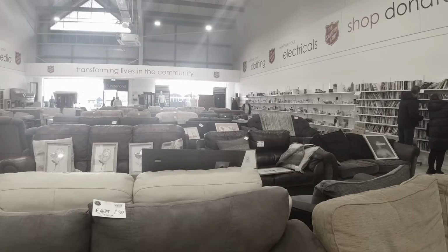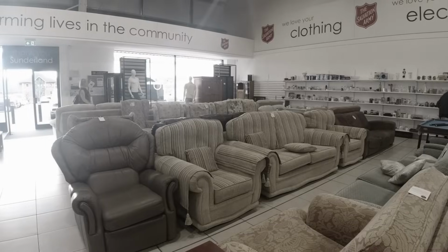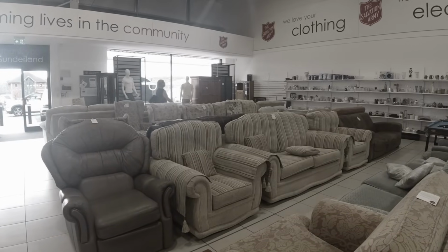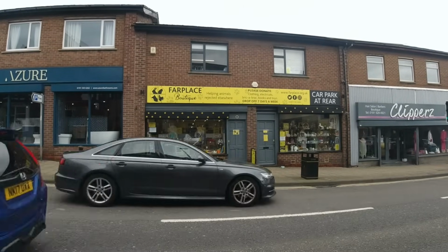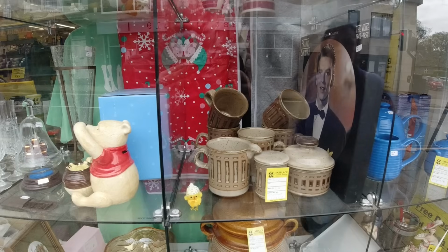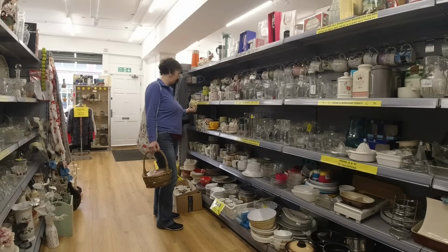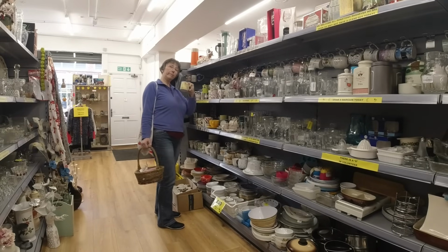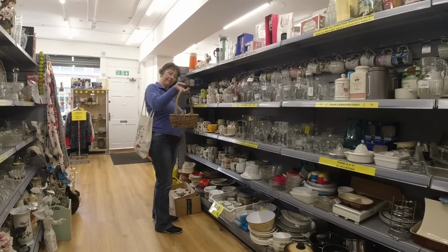This is one of the many charity shops that we've visited. I seem to hone in on the vintage crockery, and Darren always makes for the electricals, cameras, that kind of thing. We've even sold quite a few bits that we've bought and made a little bit of profit on them.